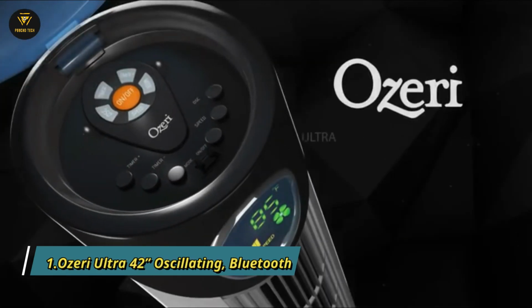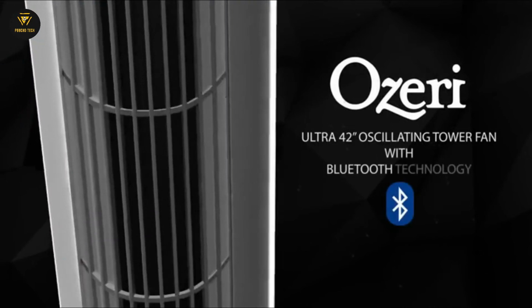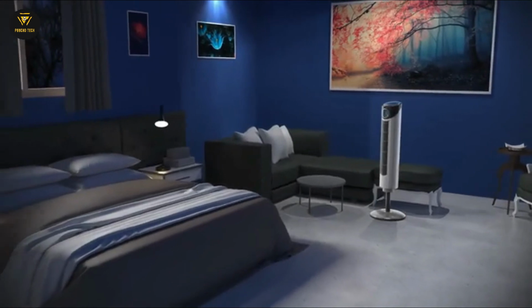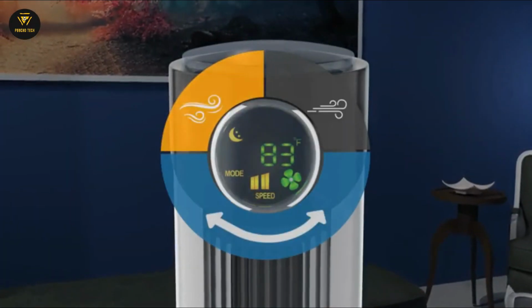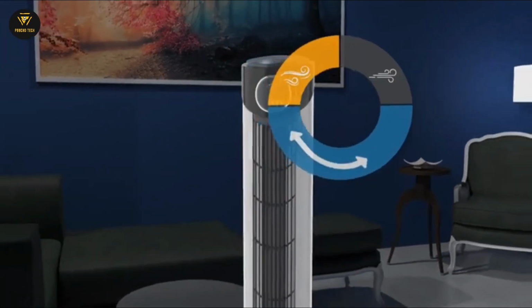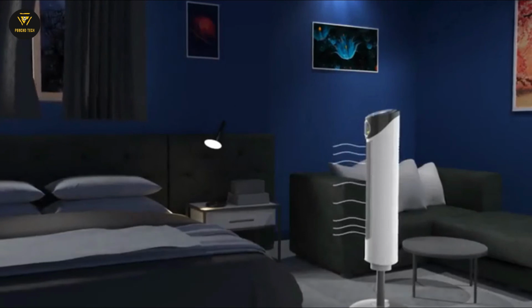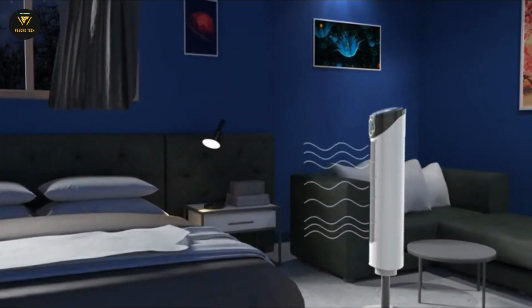Introducing the new Ozeri Ultra 42-inch oscillating tower fan with Bluetooth technology. The Ozeri Ultra boasts a stylish design that complements any room decor. It features 3 whisper quiet speed settings with 90-degree oscillation for refreshing air circulation, and custom airflow patterns to foster sleep, relaxation, and comfort.